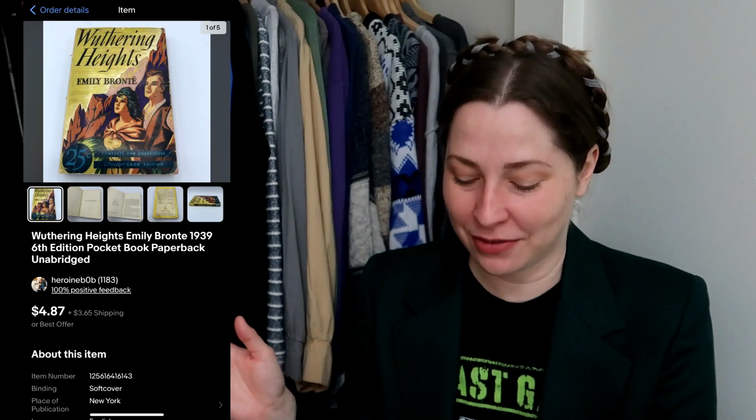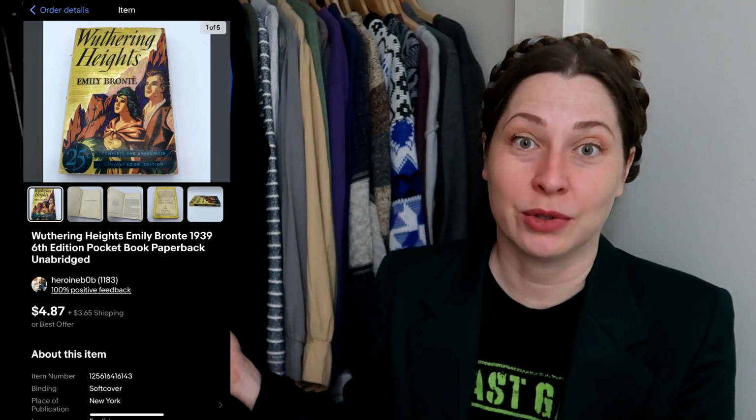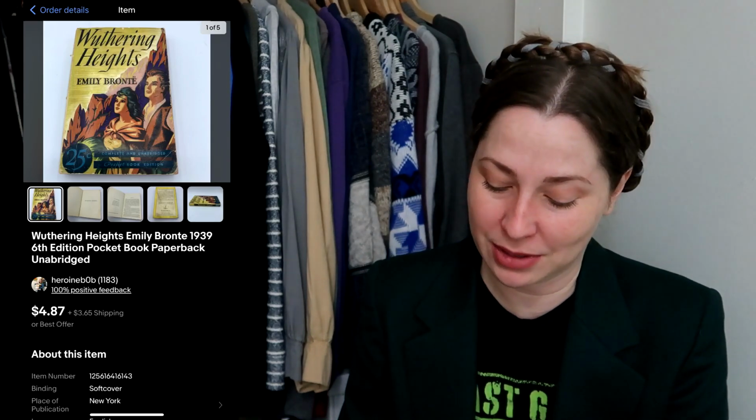But I love picking up books at the bins because this is a book that is 80 years old that was going to get thrown in the dumpster, and it was perfectly fine. That just makes my heart so sad. So I was able to save this lovely little book. It went to a good home, and I made some really nice profit off of it. It sold for $4.87, so really happy with this sale.